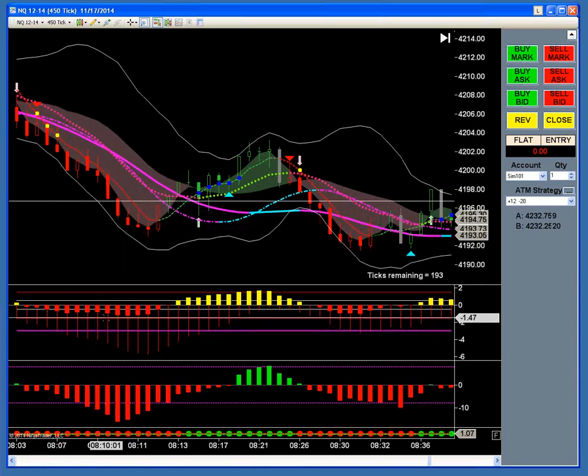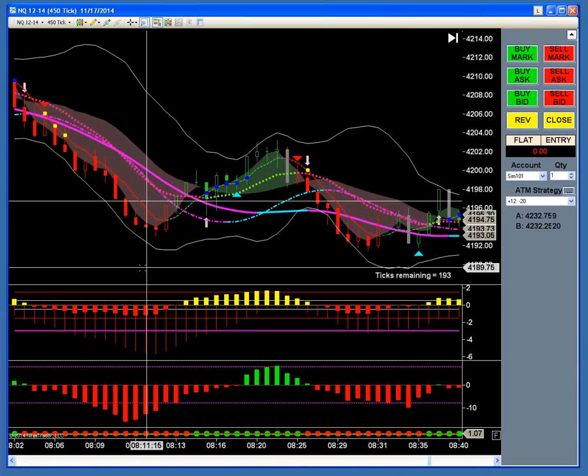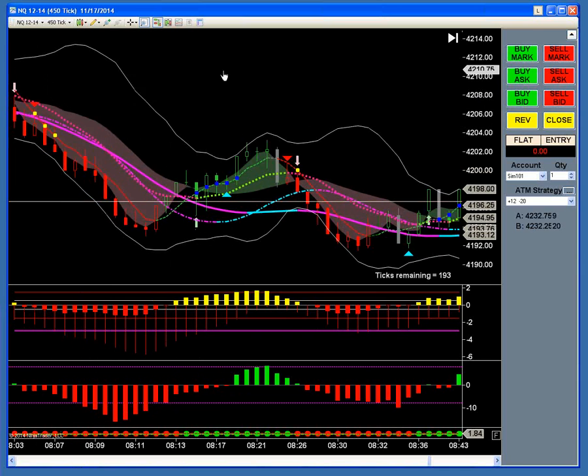When the lines down here, the wicks under the histograms, cross under this magenta minus 3.00 line on the bias index number 1, or they cross over at the top up at the 3-point line, what we do is we take the first opposite pullback to the signal line. And there's a couple of minor rules that govern that. Now, in this case, the trade was very steep, but when it got down to here, it started flattening out a little bit. You take the first pullback to the signal line, and up they go for 3 points. You only take 3 points.